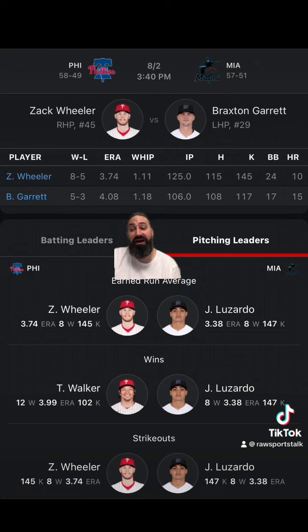In his last 5, the Marlins are 3-2. He's got a 3.2 ERA, and he's averaging 4 2/3 innings pitched. So a higher ERA, and he isn't going quite as deep into these games as Wheeler is. In his last outing, he allowed no earned runs and struck out 6, then 6 earned runs and struck out 5, 4 earned runs and struck out 5, 3 earned runs and struck out 3, 3 earned runs and struck out 6.